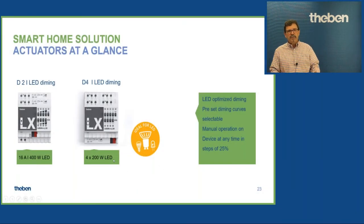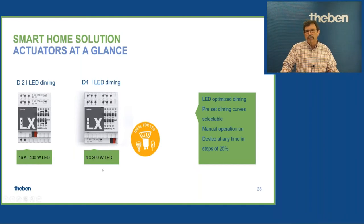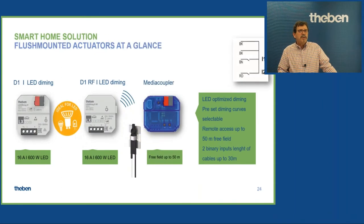So, and then we do have here the four-fold dimmer, two-fold, 200 watts each channel. And 200 watts LED is rather much for a private home or even for industrial light control. The dimming curves for LED, we have some available, which you can just call up. So last but not least, optimized for LED control.